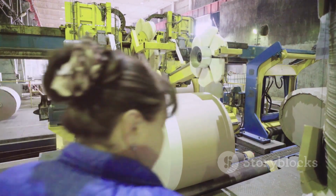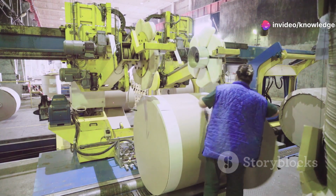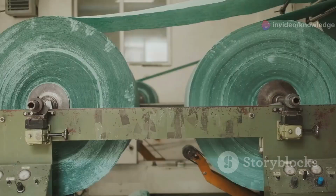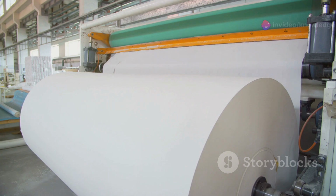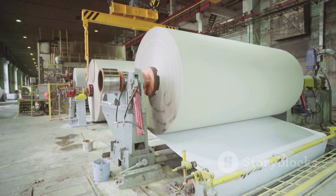This part of the process is all about speed and precision. The machinery operates at incredible speeds, ensuring that the paper is produced efficiently without compromising on quality. The paper sheet moves incredibly fast, and the rollers have to apply just the right amount of pressure to create a uniform thickness. This uniformity is essential for the paper's performance in various applications, from writing to printing. It's like watching a perfectly choreographed dance, only with heavy machinery and giant rolls of paper. Each component of the machinery works in harmony to produce a seamless sheet of paper.